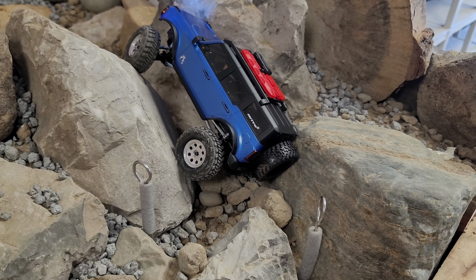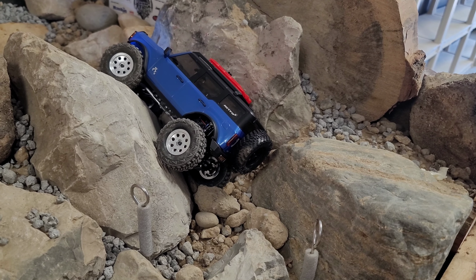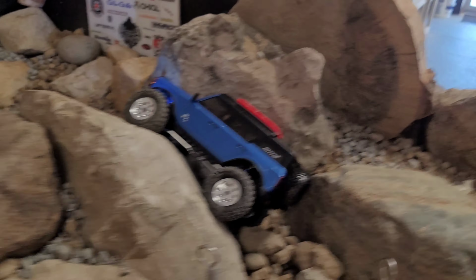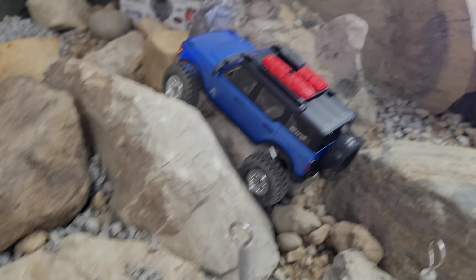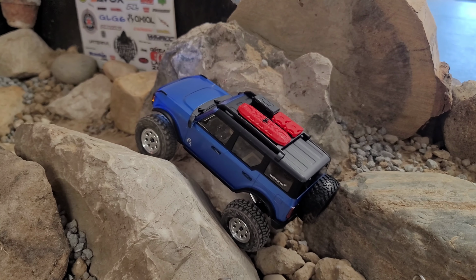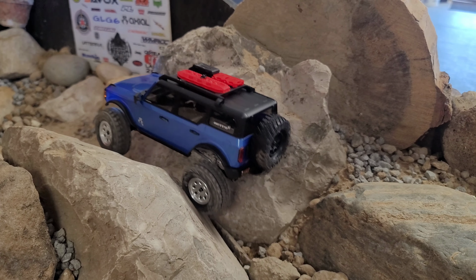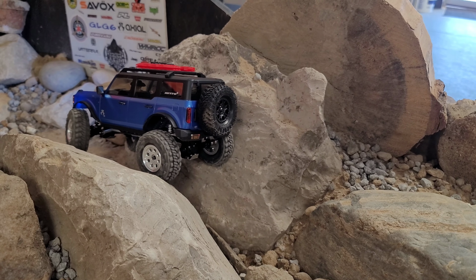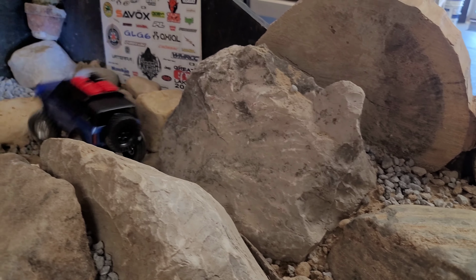Oh yeah, get it. Oh, scratch. Scratch the shit out of it. There we go. That's how you're supposed to do it. So that is actually pretty hard for this guy to do. Hell yeah. That's kind of cool.